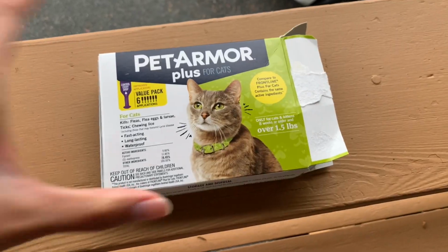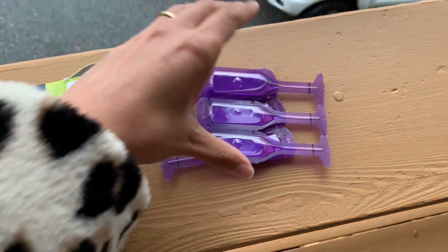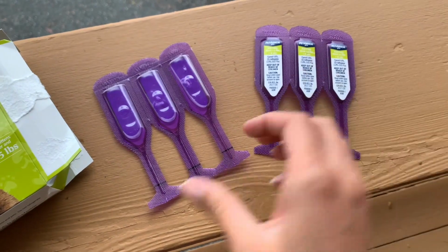This is Belle, and I have been using this PetArmor Plus for flea and tick prevention on my baby girl for years now, and I just have to say I have been thoroughly impressed with the results. This stuff not only kills ticks and adult fleas, but also flea eggs, flea larvae, and chewing lice. Ugh, I feel so grossed out just thinking about it.